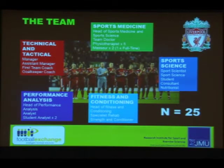Performance analysis. We've got a head of performance analysis. We've got a full-time analyst, and they're supported by 2 students who are recruited through the university. Fitness and conditioning. Head guide Darren Burgess from Australia, who works with a specialist rehab strength and conditioner, who really is the buffer between the injured players and return to the first team.